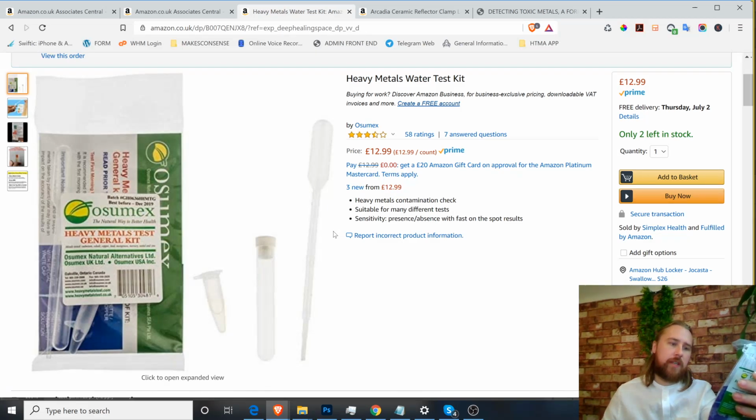So this particular test measures manganese, nickel, copper, mercury, cadmium, lead as the heavy metals. It also shows up zinc and cobalt, but you're not really going to be experiencing healing reactions from those two things. So it does cover quite a lot of heavy metals. The colour will present itself at around 5 parts per million, so it's fairly accurate and fairly detailed.